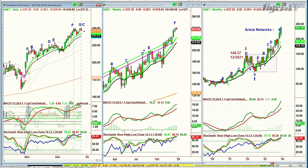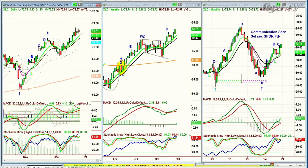But it says it's a work in progress, and I would not be surprised if Arista Networks, and this is part of the XLC, which has had a spectacular move. This is the Communication Service Select Sector SPDR Fund. Not at the all-time high in the 85s from back in 2021. It came down to 45. Now it's trading at 72, and the monthly chart is still pretty strong. Weekly chart is still pretty strong.